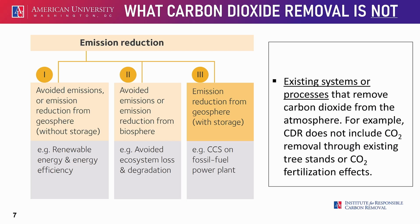And then the final category that does not constitute carbon dioxide removal is carbon removal utilizing existing systems or processes, right? For example, if you have existing tree stands that are taking up CO2, that is not carbon dioxide removal. It is not an additional process to remove CO2 from the atmosphere. Nor are CO2 fertilization effects, right? CO2, for example, can stimulate the production of vegetation, which can be salutary, again, in terms of taking up CO2, but that is not carbon dioxide removal because it does not involve an active anthropogenic intervention into the system.